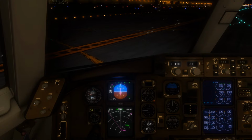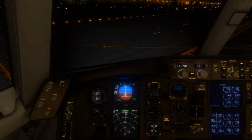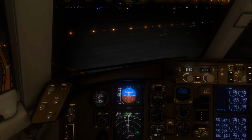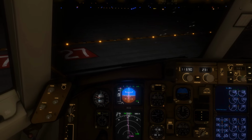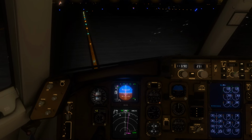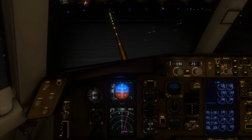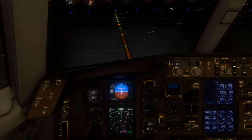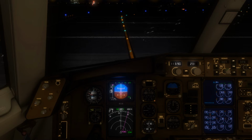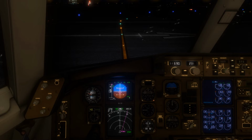Okay, so we'll enter off the hold, and what we'll also do is put on our position lights. There we go. Okay, so here's runway 27. Very quick. So we'll go line up now.